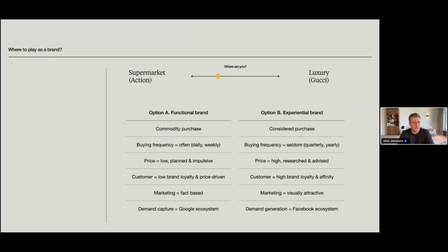And also at a high level, if you look at the bottom layer of this table, it's often a decision between demand capture and demand generation. Demand capture is more used for established categories, so people have already decided what they want to buy. They just want to decide where to buy it. Often the Google ecosystem is very well suited for that, right? So the SEO and SEA tactics.